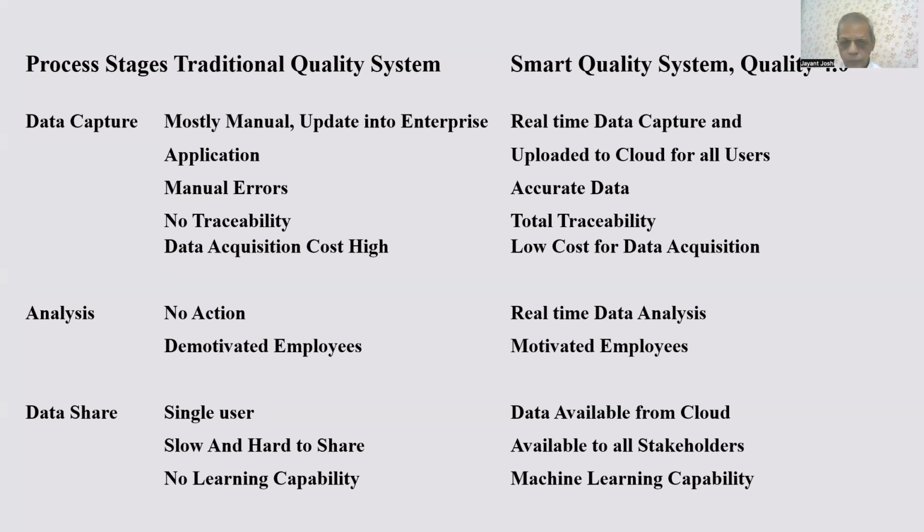The last and most important parameter in data capture is cost. The data acquisition cost is very high in the manual system because it involves a person and his time. From what I have observed, moving from manual to an enterprise application, the productivity of the analyst has gone up by 25 to 30%. Now with digitization it will still go up, and I'm quite sure it will give much better results. That reduces the cost of acquisition, which is finally going to reflect in the quality cost.